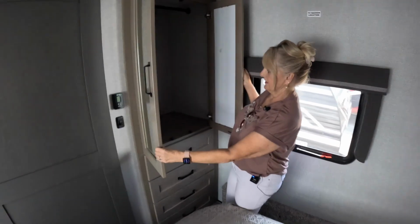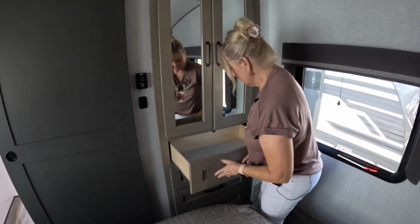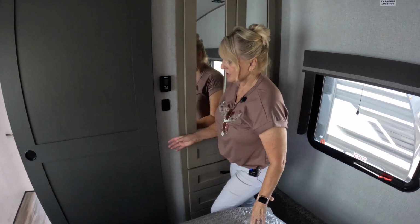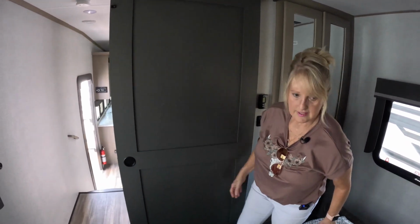And then here's the closet. It's like a mini closet. Can you see it? Yep, we're good. And then all these drawers. Very nice. Storage under the bed. Oh, you got a pocket door. Sliding door.